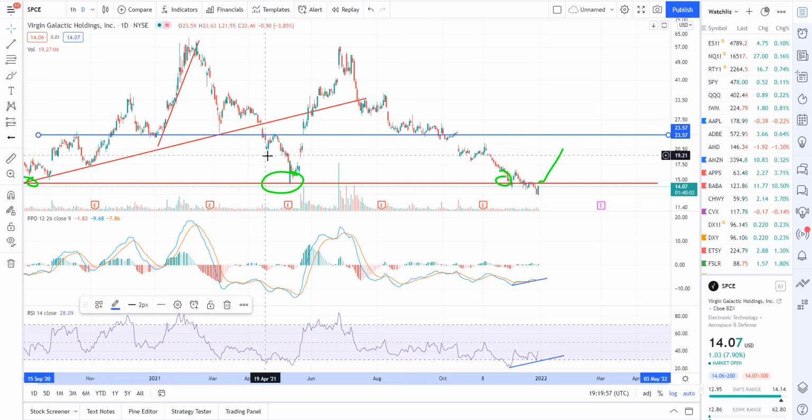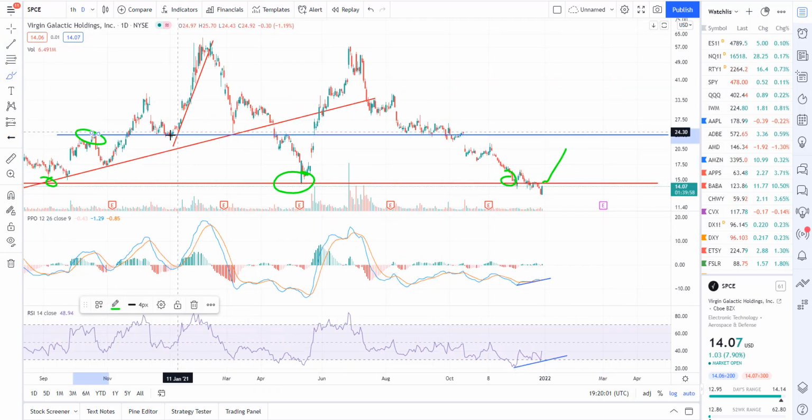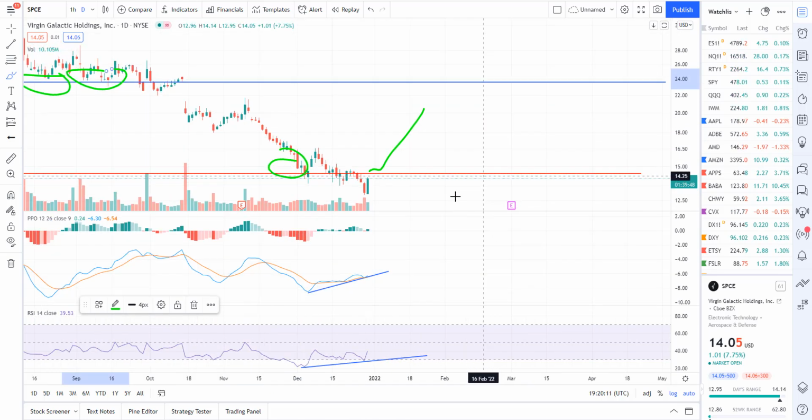Look at all those reactions. You got a reaction here. And then once you broke above, it was support, support, support. It was resistance right there. Support. I like that level. That's a really strong level. So if we recover this level of 1445, I would say that's probably a buy signal.